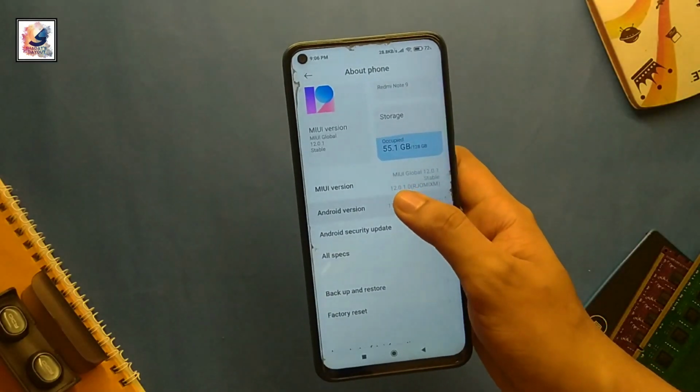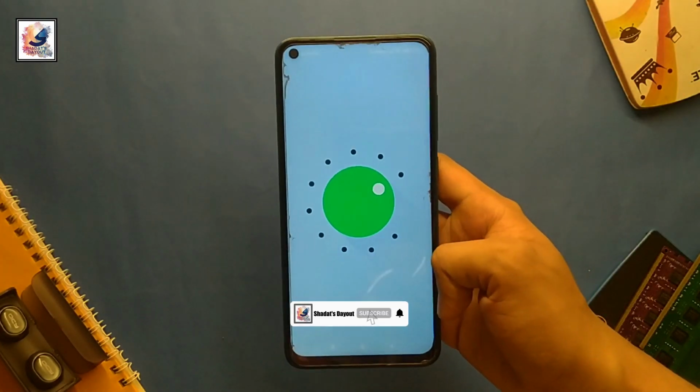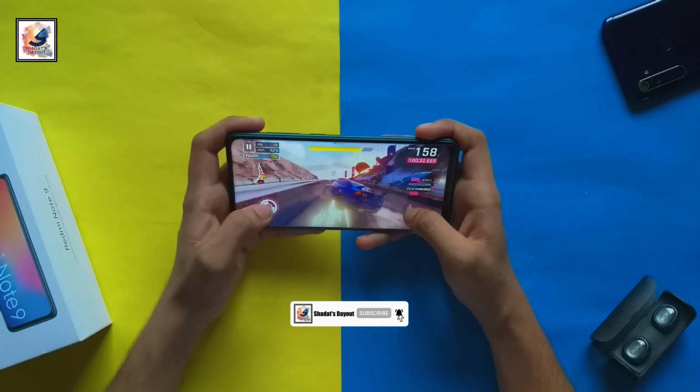Xiaomi Redmi Note 9 launched May 2020. After 1 year, is this phone still worth it in 2021? Find out in this video.